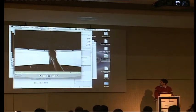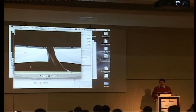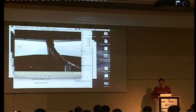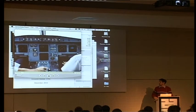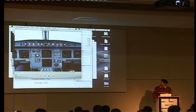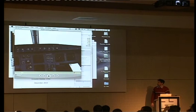So the pilot not flying can be either of the pilots. It can be the pilot in command or the captain, or it can be the first officer flying. And the other one is called the pilot not flying. And he calls out what he sees on these little computer screens. This is an old model which actually has six cathode ray tube displays and gives various indications.